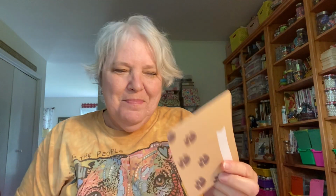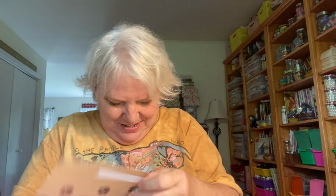And it sits here in my craft room. Paw prints, always a welcome sight. Love that. Some animal prints, tiger-like type stripes. That wouldn't be tiger. That would be snow leopard or something. Zebra stripes. Today I saw. I love that. What a great little journaling spot.